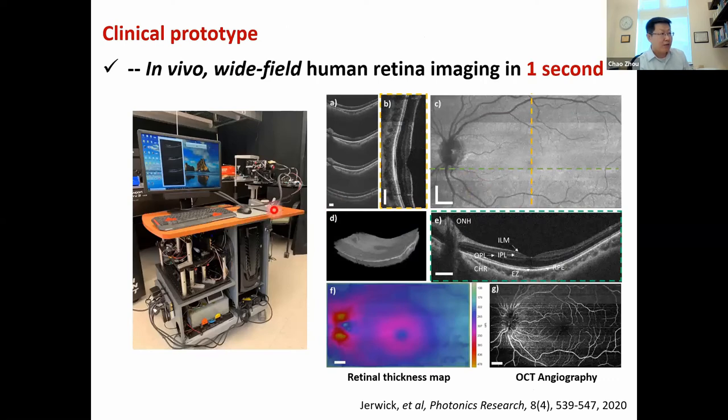And recently we developed an ophthalmic prototype and we can really use it in human patients. And we actually collected data from a human patient and human healthy subjects. So this setup is still a little bit, I hope we can make it prettier, but it's functional. And we're able to image 4 different locations at the same time and cover the entire back of the retina of a subject. An entire scan was finished in 1 second.